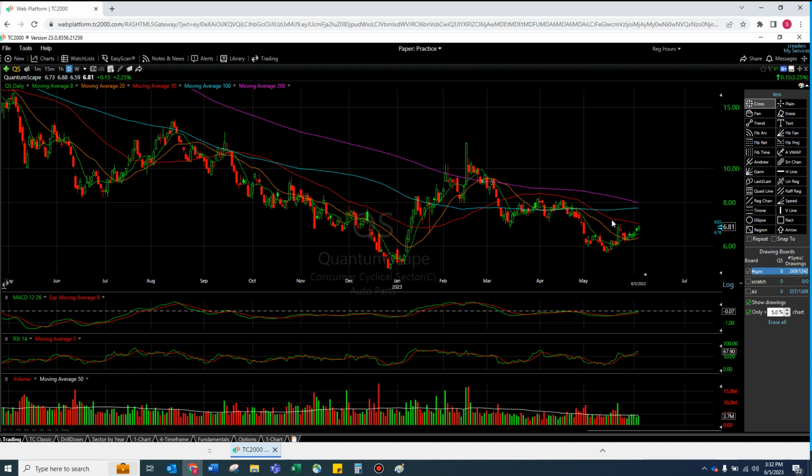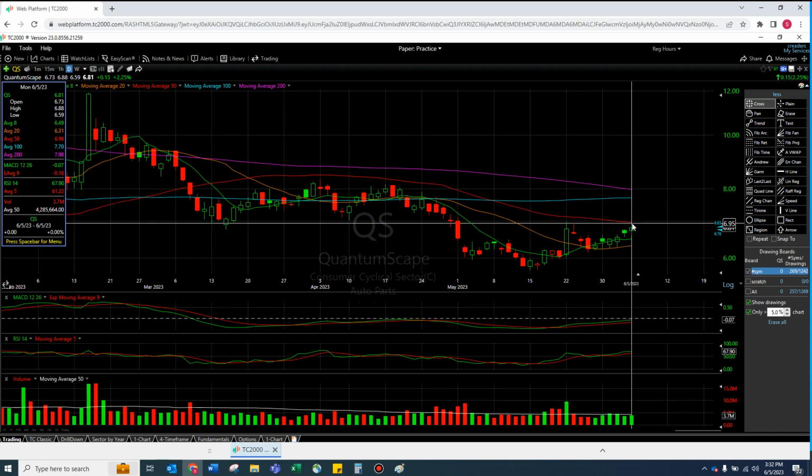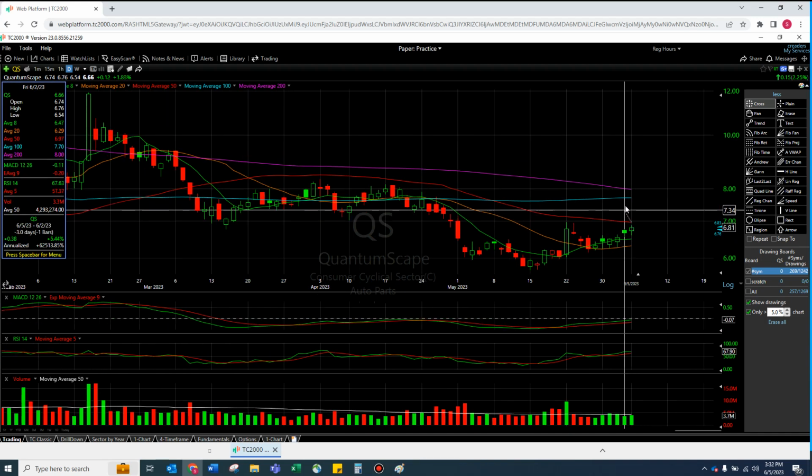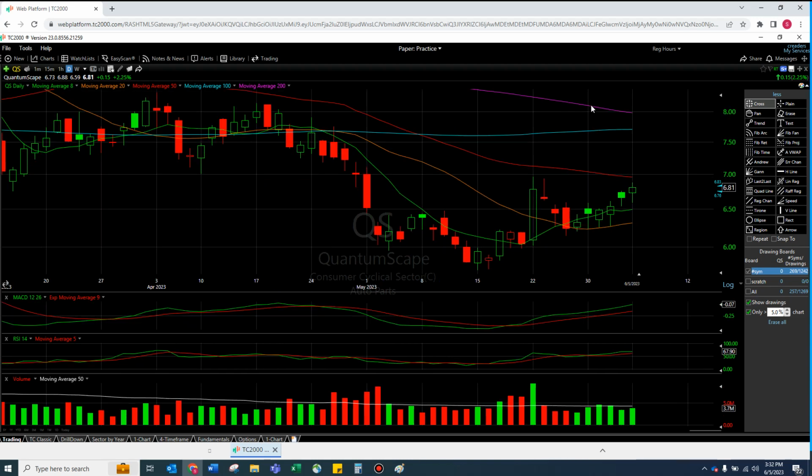I'm curious to see what happens with the 50. If we can break the 50, if this thing can break 7, it actually might be a relatively easy run to, let's call it 770, a quick 10% swing. And let's be honest, this 200 moving average is, I'm not here pretending I know the math, right? But that's a downward line.